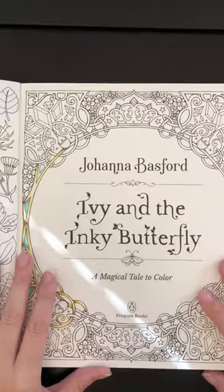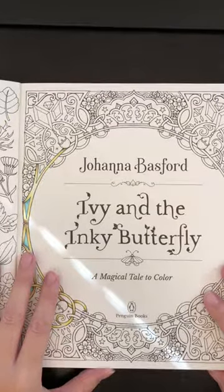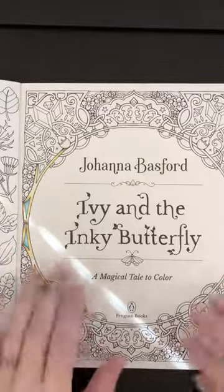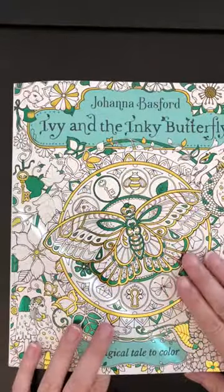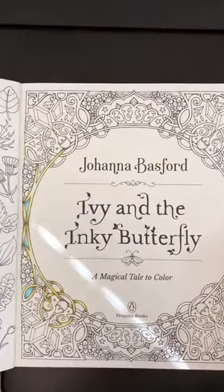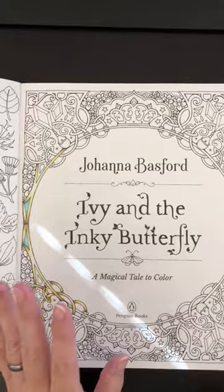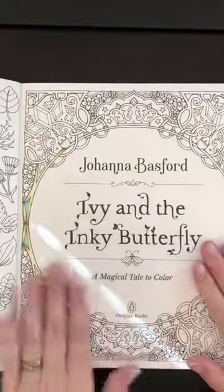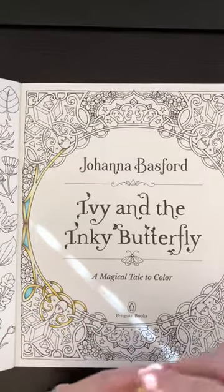What I want to do is go through my current WIPs, works in progress, this being one of them. I got a brand new Ivy and the Inky Butterfly, because heaven forbid I have just one. I started working on it last night, so this is adding to my WIP.